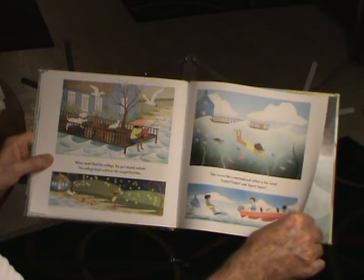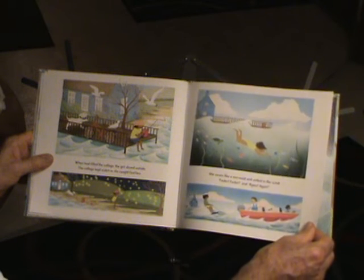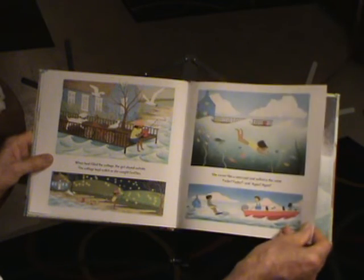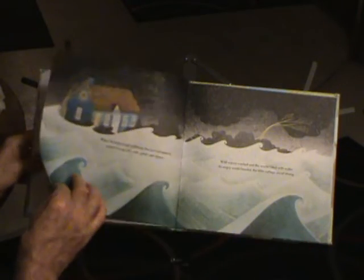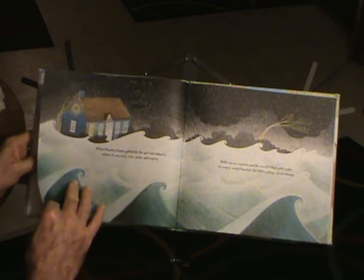This little girl had all kinds of ways to have fun. She swam underwater with the turtles and the fish. In the daytime, she went skiing. And at night, she caught fireflies. This girl is having a blast. But all good things come to an end.